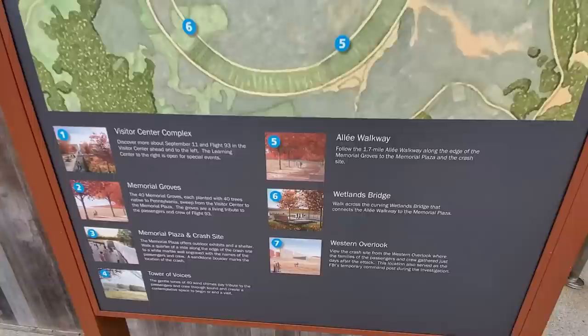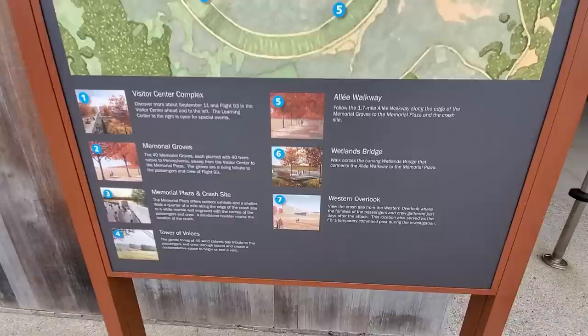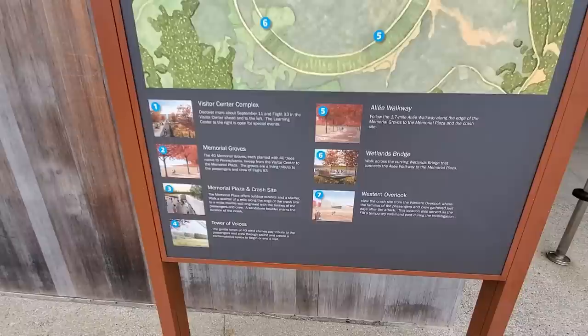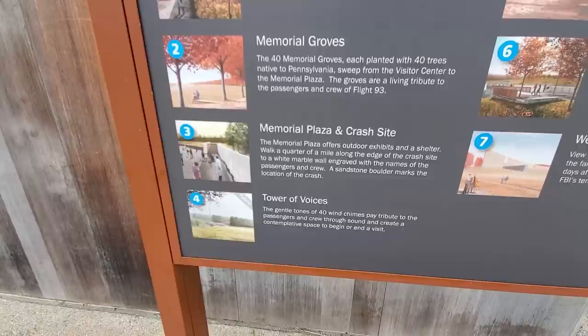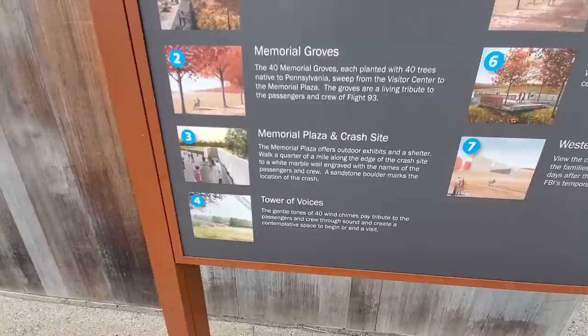Looks like we're up here near the Western Overlook. And number four says Future Tower of Voices. Gentle tones of 40 wind chimes pay tribute to the passengers and crew through sound and create a contemplative space to begin or end a visit. So we're going to check it out. Hopefully it is working, but if not, something to look forward to in the future.